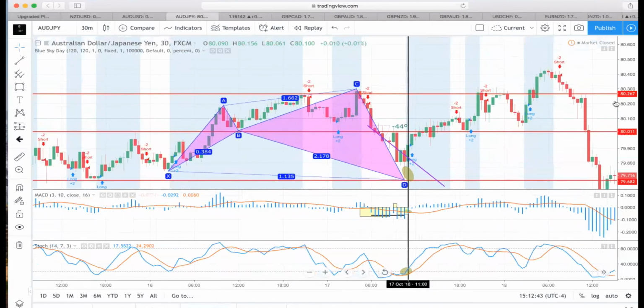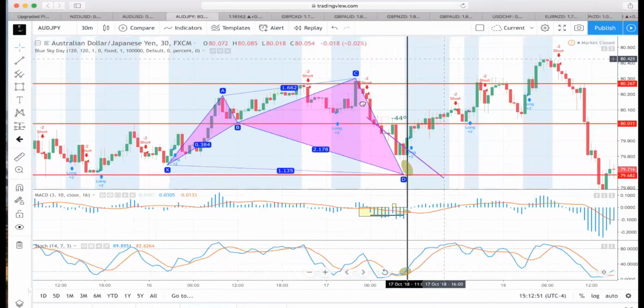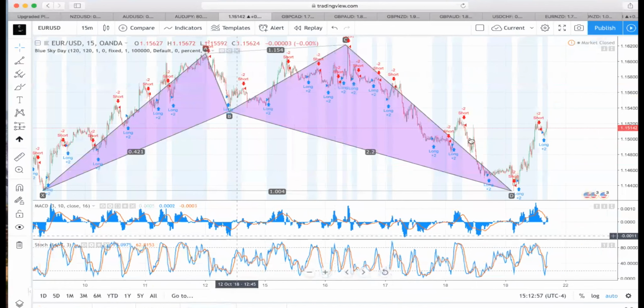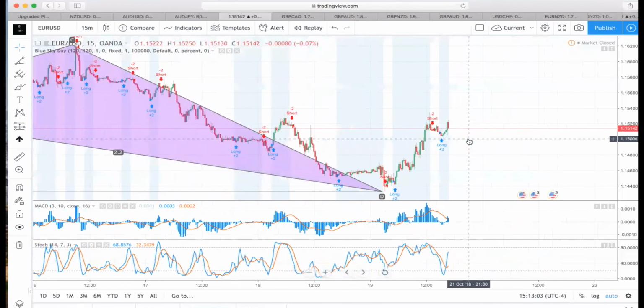So we had that there. All right, let's check out the next pair over here. We have EU over here. Here goes another triple fire that lined up. You can easily see right here with EU.